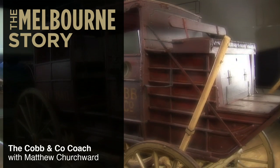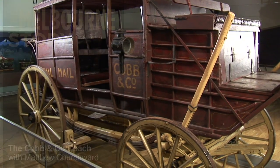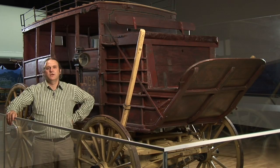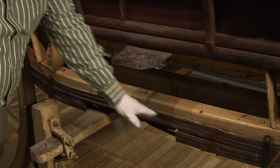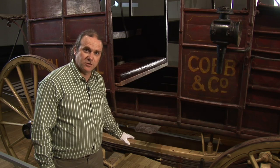This coach is one of the few surviving vehicles that can claim a direct association with the famous Cobb & Co name, which began in the gold rush years of the 1850s. The coach is believed to have been built in Geelong in about 1880. Like the original American-built Concord coaches imported by Cobb & Co, this coach has the large leather thoroughbrace suspension, which made it ideally suited to Victoria's rough bush roads.